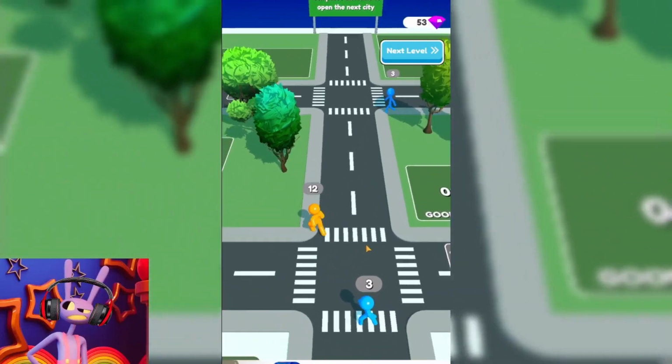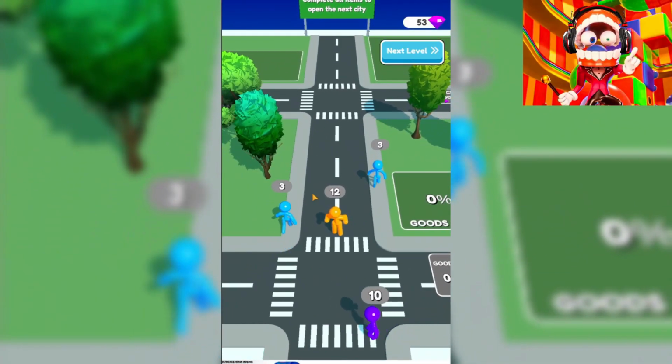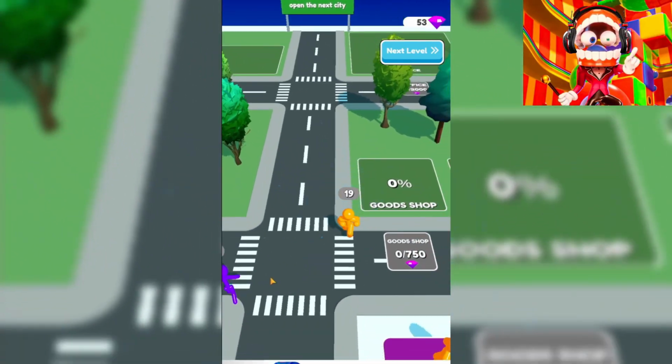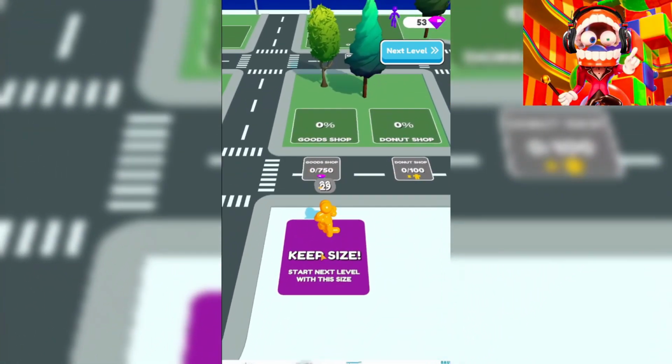I would really like to build this city completely. There are various shops here, and it's very cool. Yes, I really like it too. Here we can also defeat other people who have fewer points and take their points for ourselves in order to place these points in buildings.